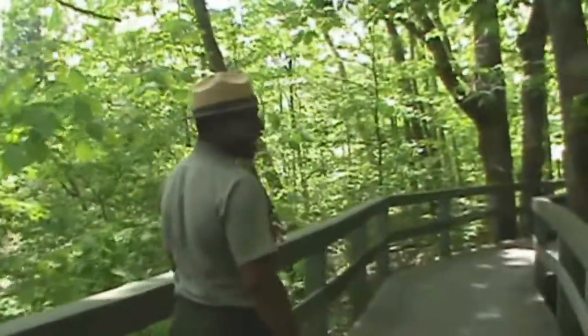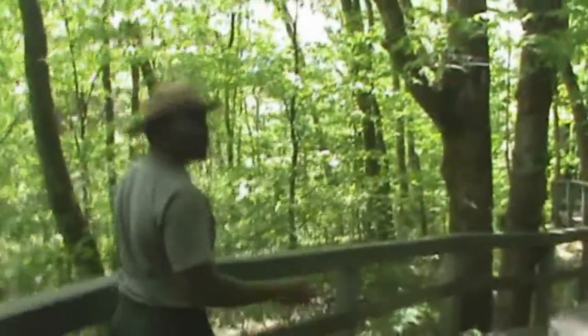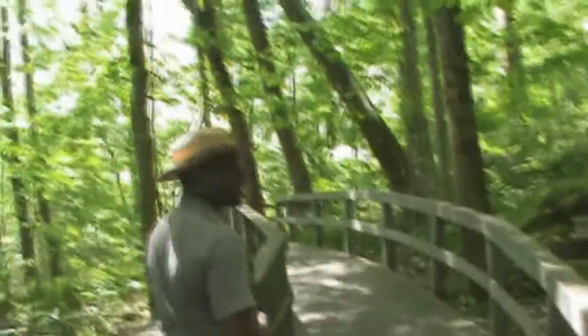My favorite animal here is the great horned owl. You'll see a great horned owl from time to time. I love them because their wings are serrated, so when they fly, you can't hear them. And sometimes you'll find owl pellets out here as well.